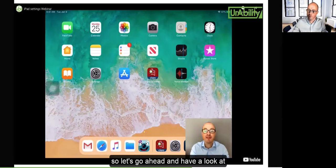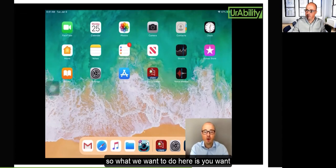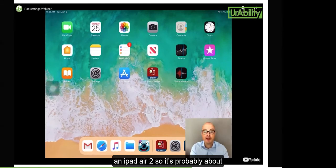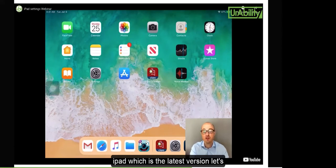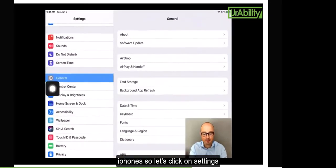So let's go ahead and have a look at some of the built-in accessibility that's actually on the iPad itself. So what we want to do here is click on settings. I'm using an iPad Air 2, so it's probably about 3 years old, works really well still, and it's running iOS 13 or iPadOS, which is the latest version. So let's go ahead and click on settings. I just want to show you some of the built-in accessibility settings that we could all be using both on our iPads and our iPhones. So let's click on settings.